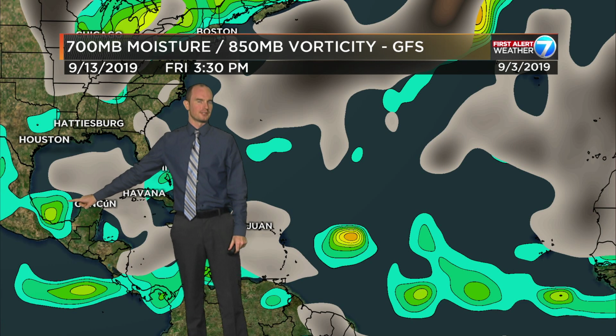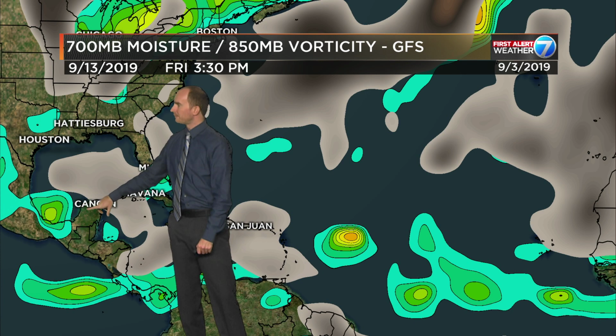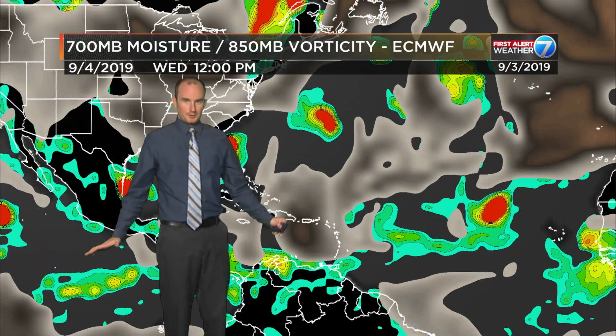I'm not too terribly concerned about something in the Bay of Campeche necessarily, but it has shown up now for 2 days in a row that around day 8, 9, and 10, there may be some kind of weak tropical something happening in the Bay of Campeche, just off to the west of the Yucatan. Can you tell we're at the peak of hurricane season?